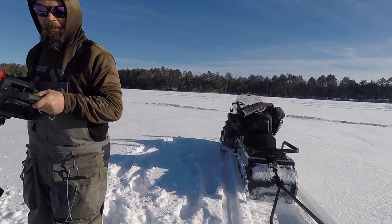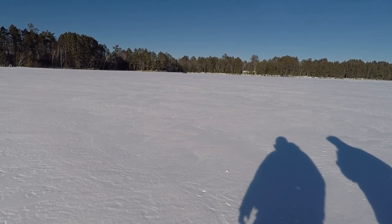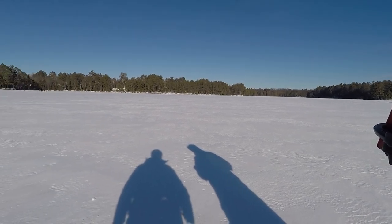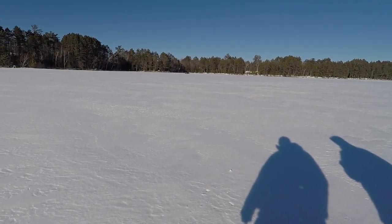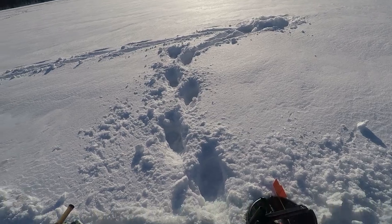Pop this. That's not 2 feet of ice. Yeah. There's like six of them. Yeah, it's not like it's going to be hard to get on fish. This isn't a giant lake. There's five, six of them. They're all hugging the bottom. Probably a school of smallmouth.